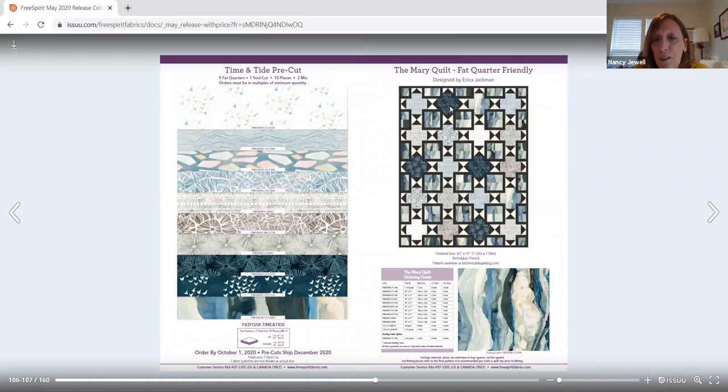In the color ocean. Yeah, okay. So that's where I got it. So the Tides fabric, this quilt can be made using the fat quarter pack and some additional yardage.